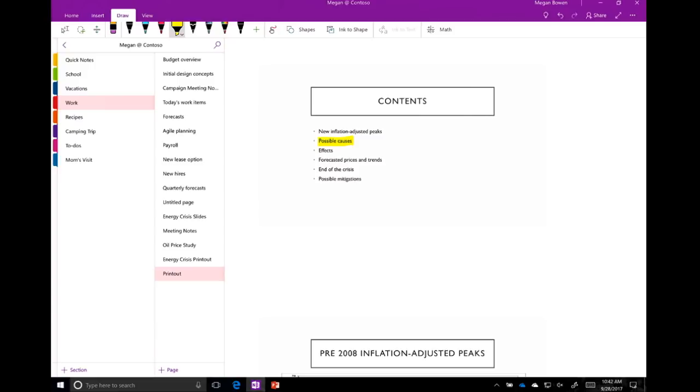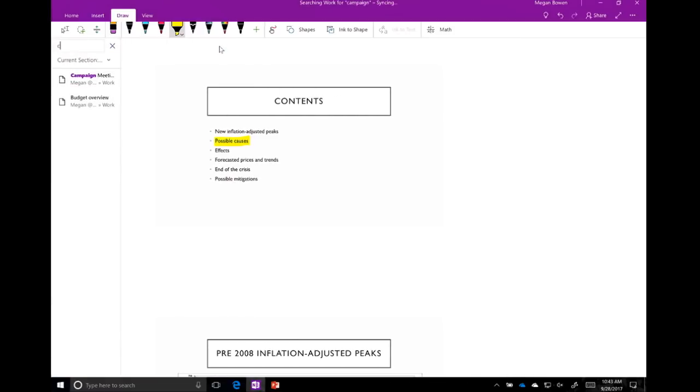So another thing I need to do to prep for this meeting is remember what happened last time we had this meeting. So I remember we were all using the whiteboard in the room. I took a picture of the whiteboard using Office Lens that's built into OneNote, but don't remember where I put it. So I'm going to search for campaign.